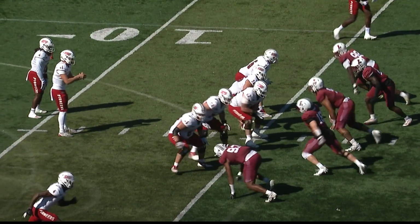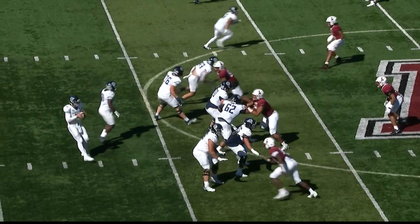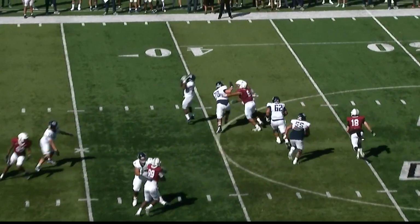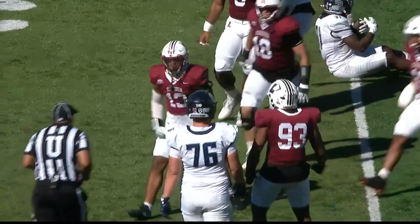We've got to get a pass rush. Only 6 sacks this year, 25 at this point last year. We need to get to the quarterback. Last year, Lafayette sacked Ralph Rucker 7 times, and that was the difference in the ball game, especially early.